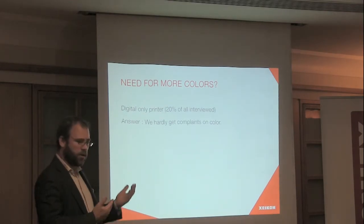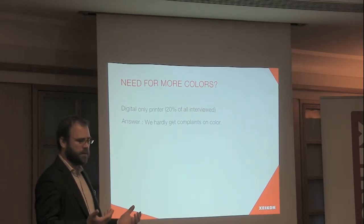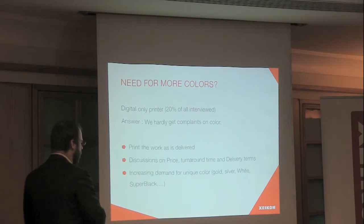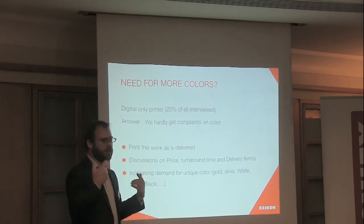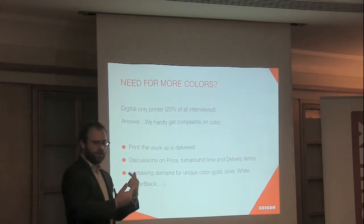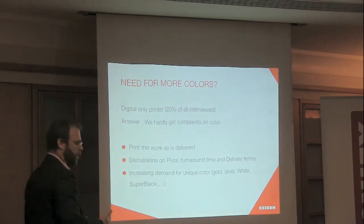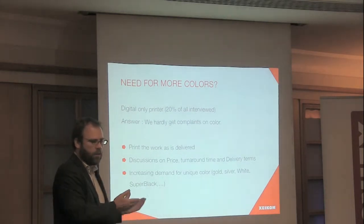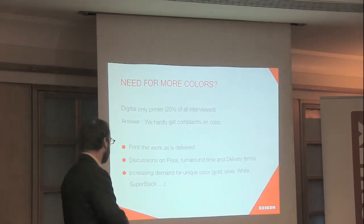But when you're a digital-only guy, what they do is they get a file from the end user, they print it, and they maybe have a discussion about the delivery terms, they maybe have a discussion about the price, but never about color, because it's not something that they have in their mind. Sometimes you trigger reactions from your print buyer, because you want to anticipate for certain complaints or certain comments. With digital printers, most of the time, what they say is that we just get the work that we get, we print, and people are happy with what they get back, because there's never a demand or any specific request towards color matching type stuff.